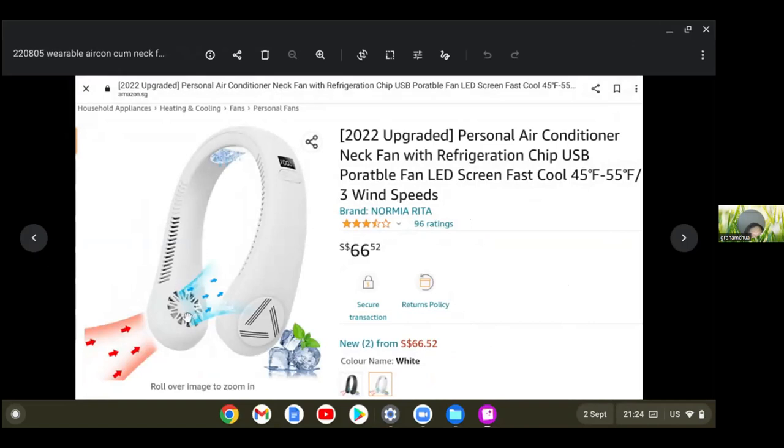So you can actually wear it on your neck, and this is in front, so the air will blow on the side underneath your mouth. And it's $66. I think also with USB charging. Fast cool, 45. Wow, it's quite low on the temperature. Cool air.